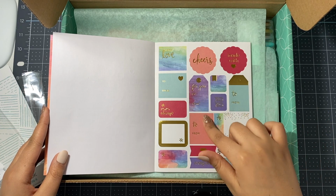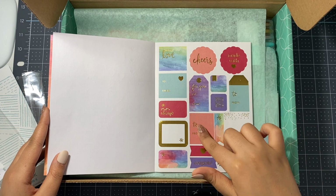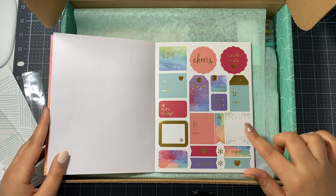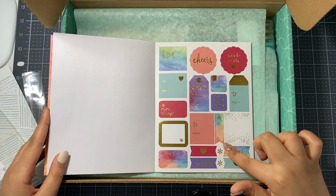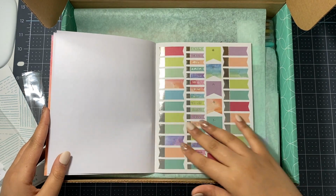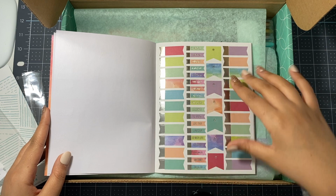Now these, I don't know if I'll get much use out of them. I don't really care for gift tags, but I mean, they're cute. This is gorgeous. It's like a little flag. I like that. I love these. And more flags. Just everything on this page is so pretty.